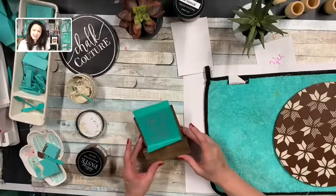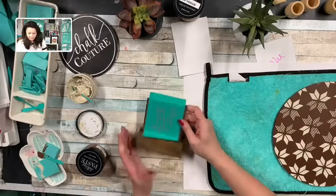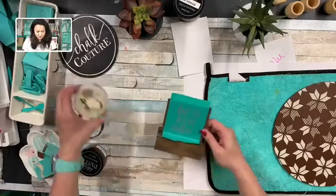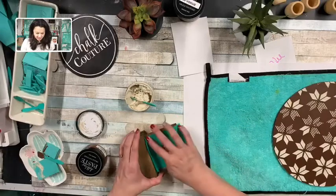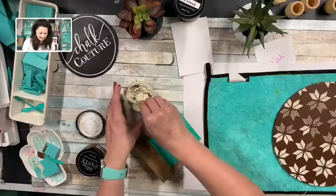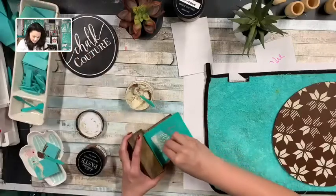I'm really just trying to decide if I'm going to do the whole thing in one color or maybe add something. I think I'm going to do it all in Dune. Do you think Dune will show up? I kind of want to do it in Dune. Let's try it. If we don't like it, we can do the other side. Okay. So I'm going to just put some Dune on here. We'll see how it goes. We'll take a squeegee.